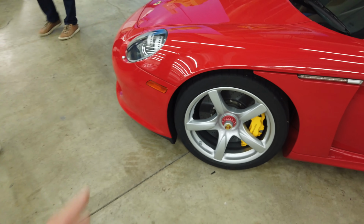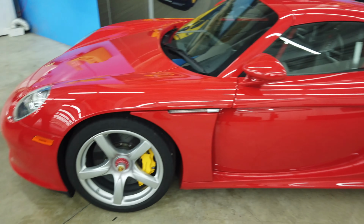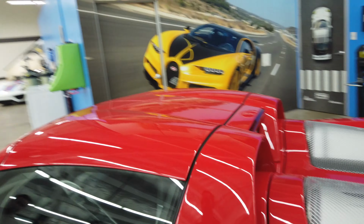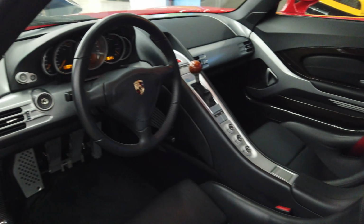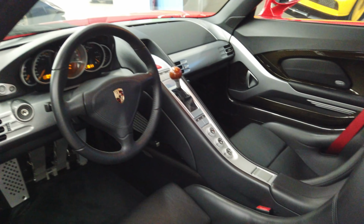So this car, it is Guards Red though, yeah? Guards Red, yeah. They made the least amount of red ones other than PTS versions. About 50 of them, I think it's 47. And it does have the black interior. This car also has a wood shift knob. Yep. So you have the option between the wood or the carbon.